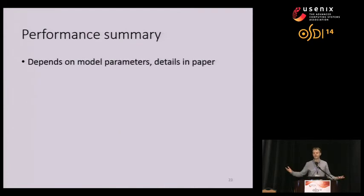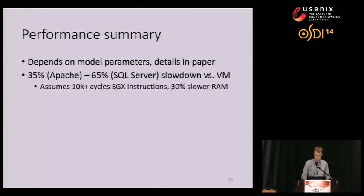And so obviously when you have a model like this, then the performance of the system depends critically on the numbers that you put into the model, and we really don't know what those numbers are going to be. So I'm not going to talk you through all the different parameters, and the details are in the paper. But if I pick one hopefully pessimistic set of numbers, which is that all the SGX instructions take more than 10,000 cycles, and RAM as a whole, not just encrypted memory, is 30% slower overall, then we get a slowdown versus a typical virtual machine configuration of somewhere between 1/3 and 2/3 for Apache and SQL Server. And that's a significant slowdown.